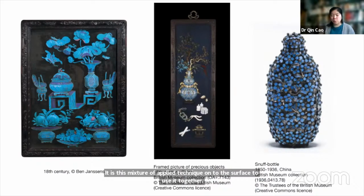Which is also showcasing the dian cui, the dotting of the surface with blue feather, which is very highly valued. And so is the kingfisher feather as a decorative material.